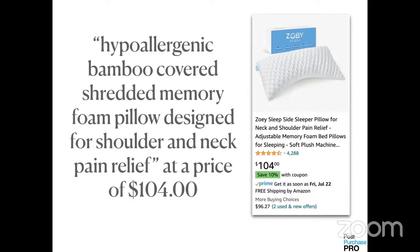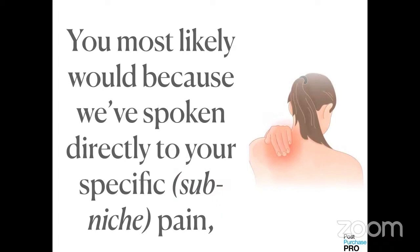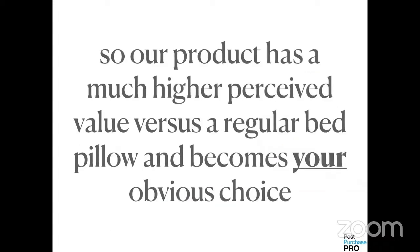And now you can see if you go to Amazon and you type that in, you'll find a product that sells for over $100. Would you consider paying $100 for a pillow, which is 5 times more than our standard bed pillow? You most likely would because we've spoken directly to your specific sub niche pain. So our product has a much higher perceived value versus a regular bed pillow and becomes your obvious choice.